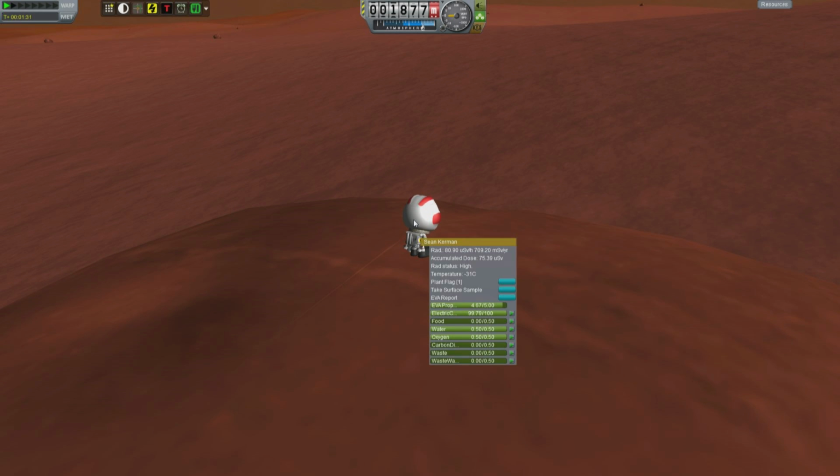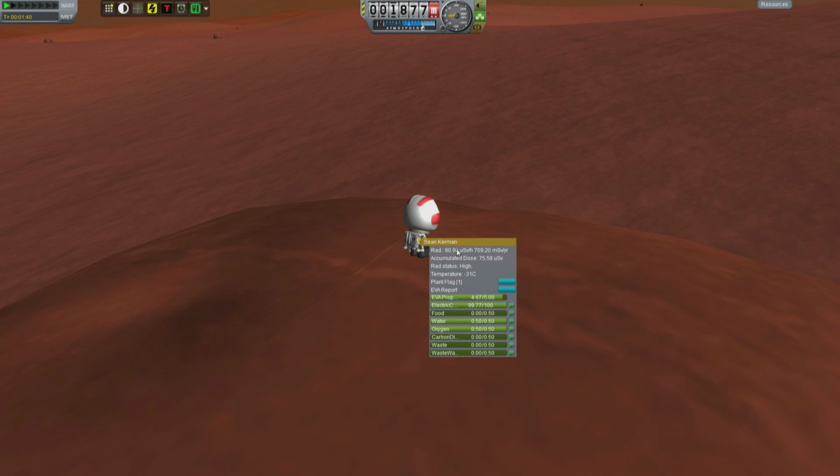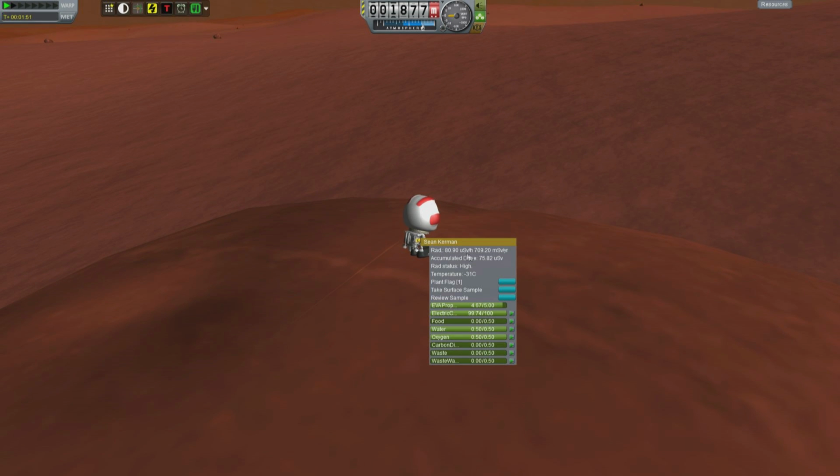Yes, there he does. He can see almost below him, but never to be perturbed, he takes a surface sample. It appears this soil could be used for snack production, possibly after several centuries of carbon forming. From here, he can also take an EVA report. You've proven the alien conspiracy theorists wrong while standing on top of a giant face-like structure.